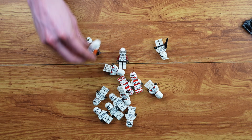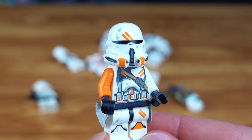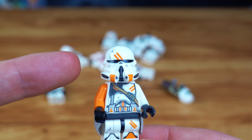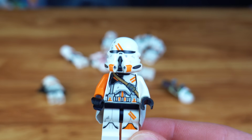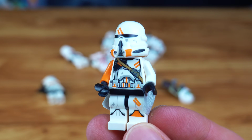We also got another great specialty clone trooper, the 212th Airborne Clone Trooper. This one appeared in the 2014 Utapau Troopers Battle Pack, and I just love these. The Airborne helmets are some of my favorites. I really wish they would make more Airborne style clones, but definitely got a good deal on this one. I need to fix his comma up a little bit, but he's in pretty good condition as well.